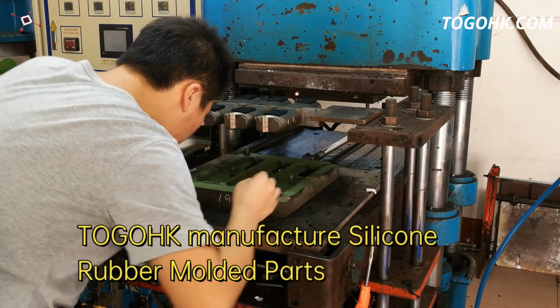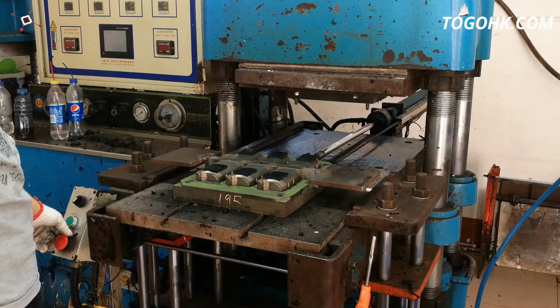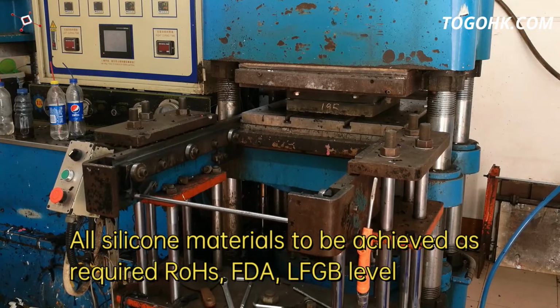TOGOHK manufacture silicone rubber molded parts. All silicone materials to be achieved as required, RoHS, FDA, LFGB level.